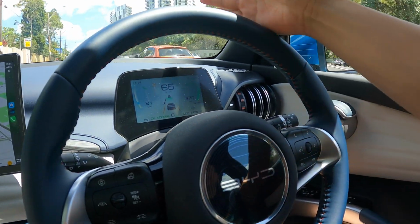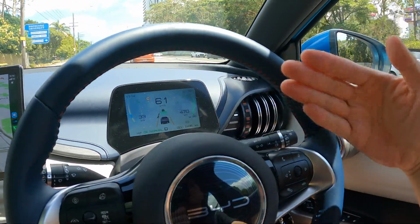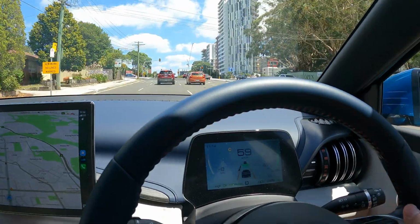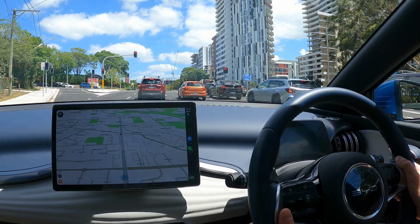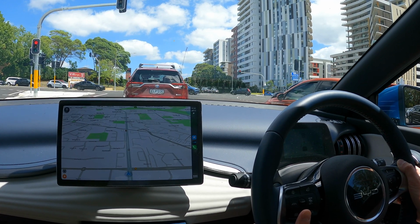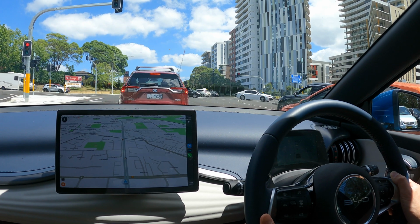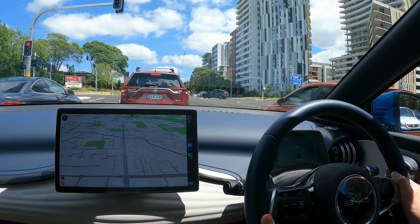So as you can see, as I get closer to the car ahead of me there, the speed of the car will adapt accordingly and will slow down. Let's see what happens. Does it slow down to a complete stop with the car ahead right there? So yep, that's actually braking quite nicely using regen braking as well. So great example there of adaptive cruise control and coming to a traffic light to a stop.